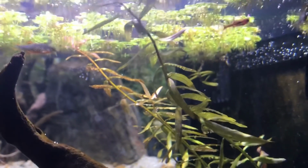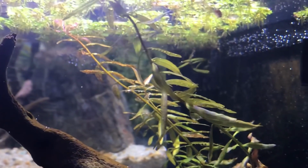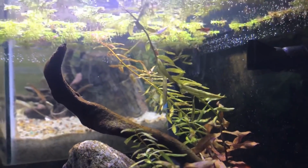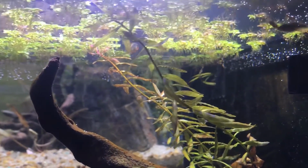I'm going to keep it real with you guys. $10 for a tiny little fish, I was kind of like, woo. But they do make the scape look beautiful. And the floating plants above right there is frog bit.